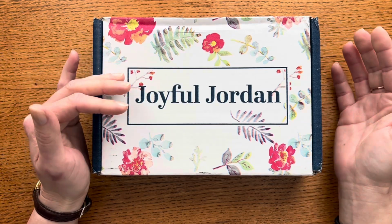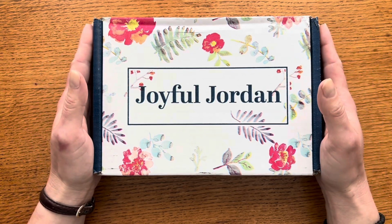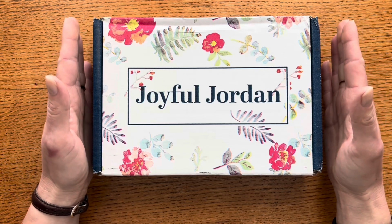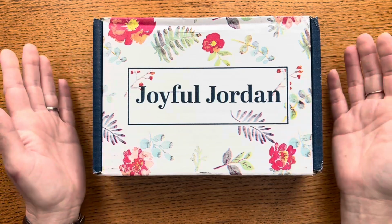Sometimes we'll have things from the catalog, but it's in a different size, or it might be something that comes in a different scent that you can only get in the box. So it's always a really fun treat, and it's a great way to just get some good products on hand to pamper yourself and have some good skincare, but also just try things out. Plus, it makes a great gift because it's a cute little box.